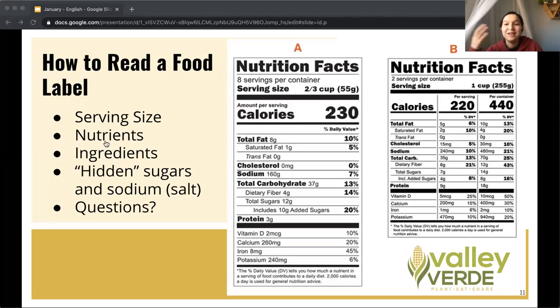And to help you start getting on that path towards increased health, we want to talk a little bit about how to read a food label. Okay, so to begin, when you think about nutrition facts or nutrition labels, it might not be something you've thought about before, right? But if you currently live in a food desert, a lot of the foods that you have access to maybe are processed foods. And processed foods are the foods that have these nutritional labels on them.